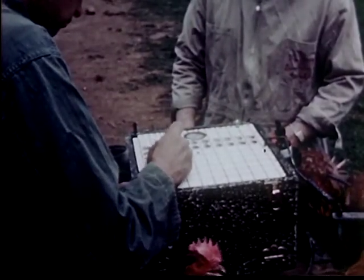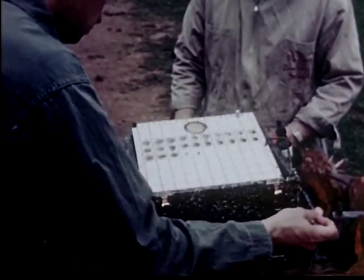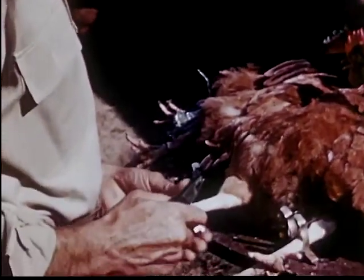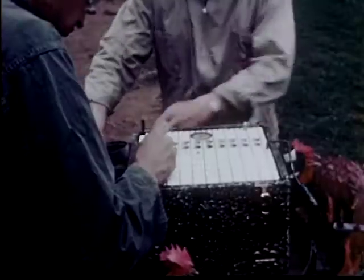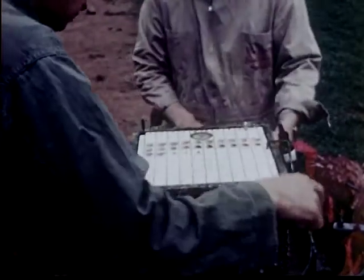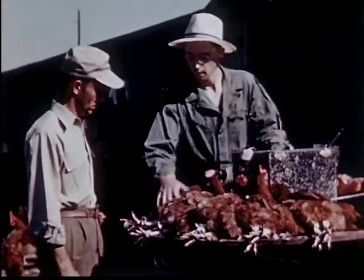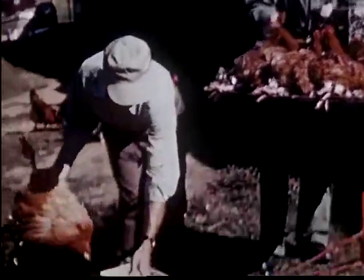To a trained pullorum testing agent, the rapid pullorum test is fairly simple. It takes only a couple of minutes to complete the test for each bird. When a bird passes the test, we put on an official leg band for identification. Once in a while, we do find a reactor, and these are put in a special crate for removal from the farm. Well, that was Jordan's method.